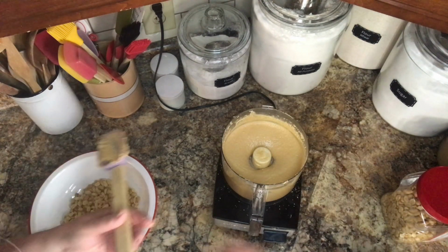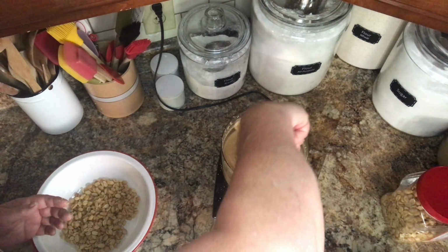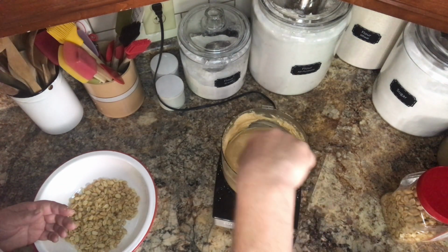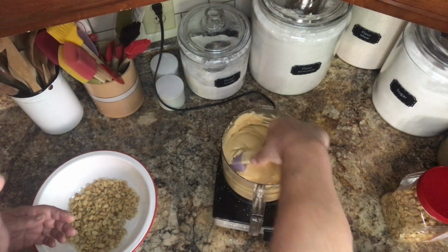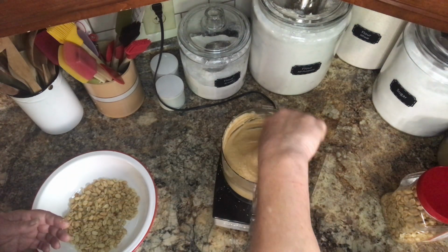Oh, it's getting creamier and creamier. Now, if this was for my husband, I would probably stop it here, but since I'm going to be making this, because I don't think everybody would like the texture that this is, I'm going to keep going to get it into a smooth texture. As you see, it's getting very liquidy, and that's okay.